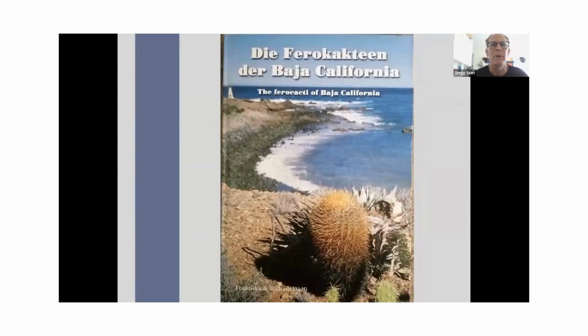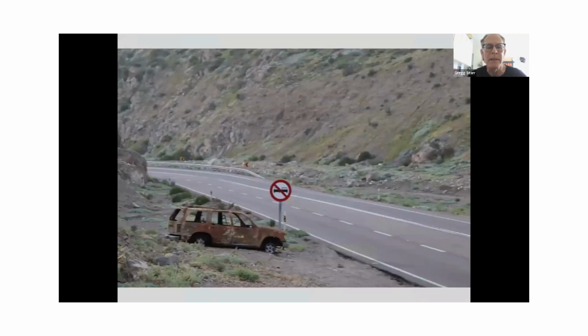And then the other one is this one, the Ferocacti of Baja California. In it, I think they treat 13 species with several subspecies. There is one in there, Ferocactus californicus, that you'll notice was not on my list, that is somewhat dubious as a species. It's not confirmed as being recognized. And then Ferocactus townsendianus, I just have not photographed that one in habitat, so I didn't cover that. So I've got the 11 species and some of the subspecies in there.